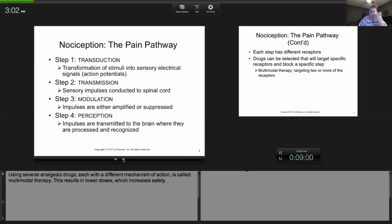You need to know the pathway for pain. So the first is transduction. So they take a stimulus, a pain stimulus, they turn it to an electrical signal. If you remember, that's the action potential. So like I've used this analogy before, I touch a hot stove. When the heat is sensed, they take that stimulus, turn it to a signal. Transmission is actually the sensory nerves taking the signal to the spinal cord via an action potential, depolarization. Once in the spinal cord, it's going to be modulated. It can either amplify the signal or suppress the signal. And then once they either amplify or suppress it, you have perception. They are actually sensed in the brain, and it processes this and it recognizes it.